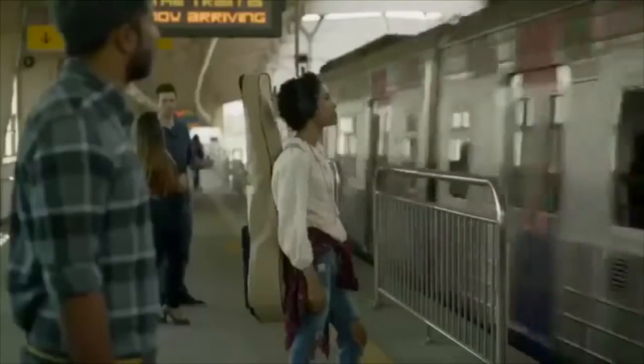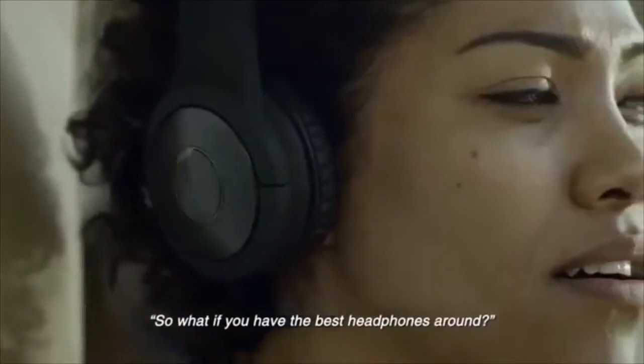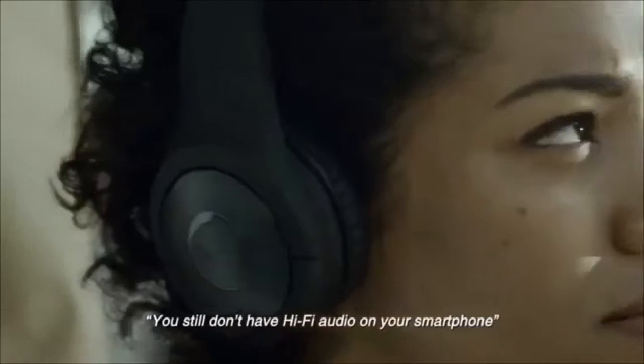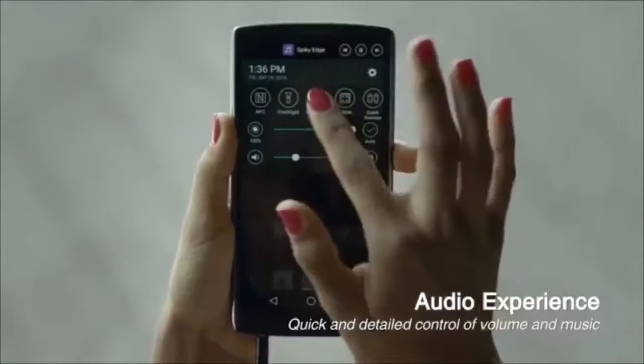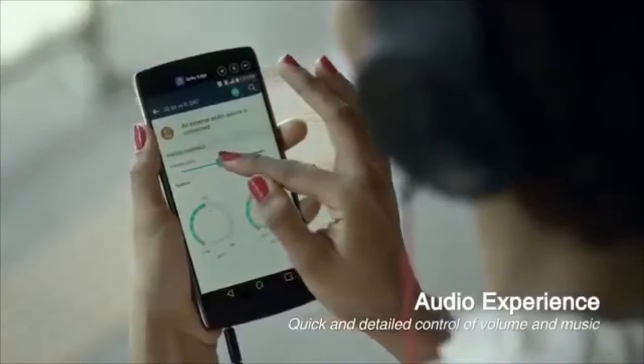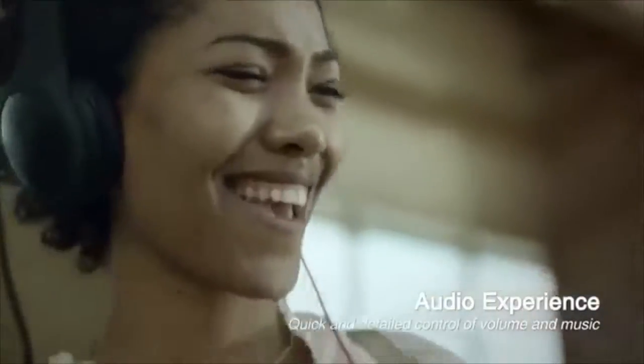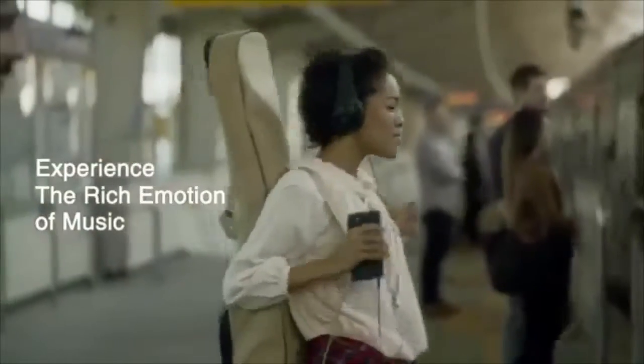It's a beautiful life. So what if you have the best headphones around? You still don't have hi-fi audio on your smartphone. It's a beautiful... Experience the rich emotion of music.